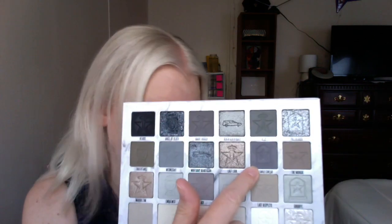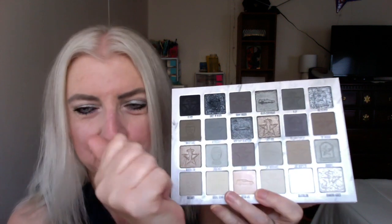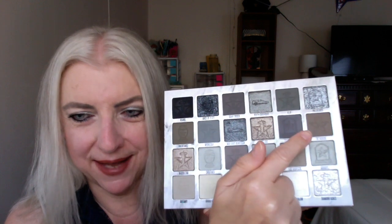And then we have Solemnly Swear, which is this one right here. Cool gray with a matte finish. Yes. And that one, like I said before, performed beautifully. So impressed with that as a crease shade. And then we have the Morgue Tan Gray with a matte finish. This is just like another taupe. So that is a taupe, and that is a taupe. That is metallic, that is matte. Okay? Then we'll move on to the third row.